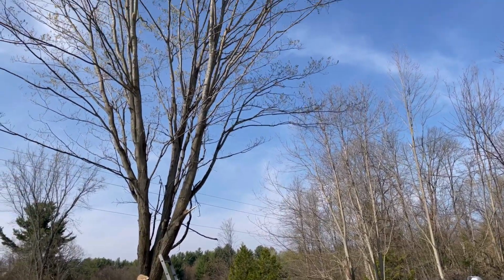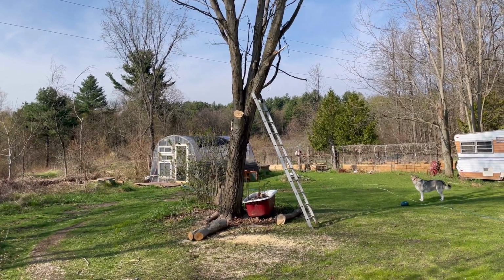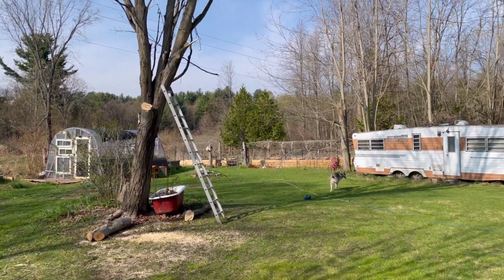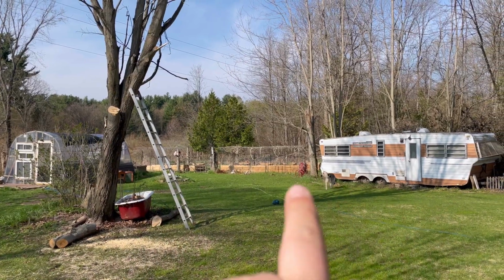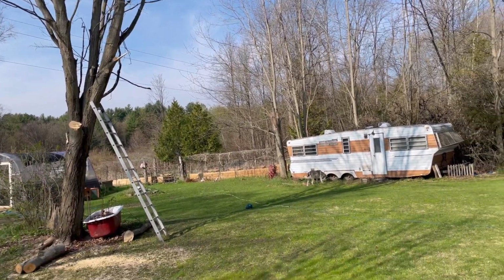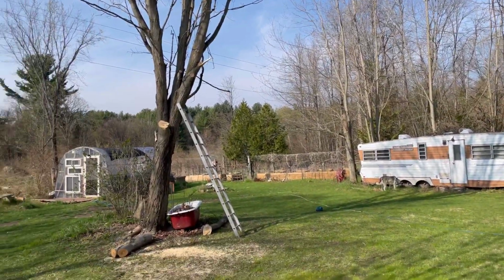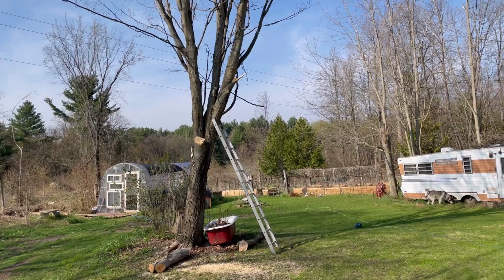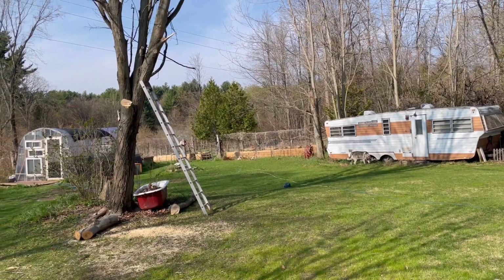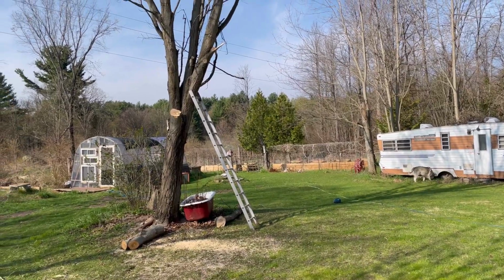Dave and the neighbor have been working on taking down this tree. I have nothing against the tree. I do like the tree. But its roots are, this is our septic bed here, so it's a little close, and it's on a good lean towards the septic bed and towards the house. If it was ever to come down it would really damage the septic bed and possibly the house, and we really can't afford big problems like that right now. So I'm trying to take it down.